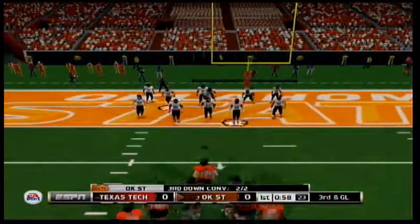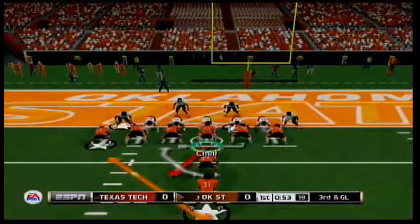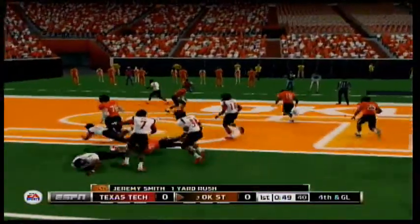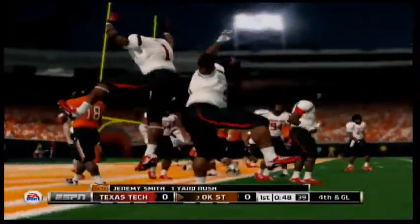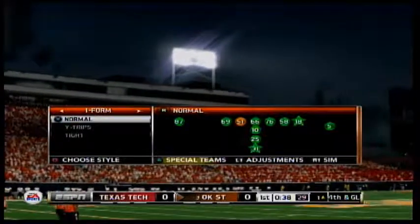Third and goal. 2 yards to the end zone. Brought down at the 1-yard line. Smith picks up 2 yards with the carry. 2 yards. That brings up 4th and goal.